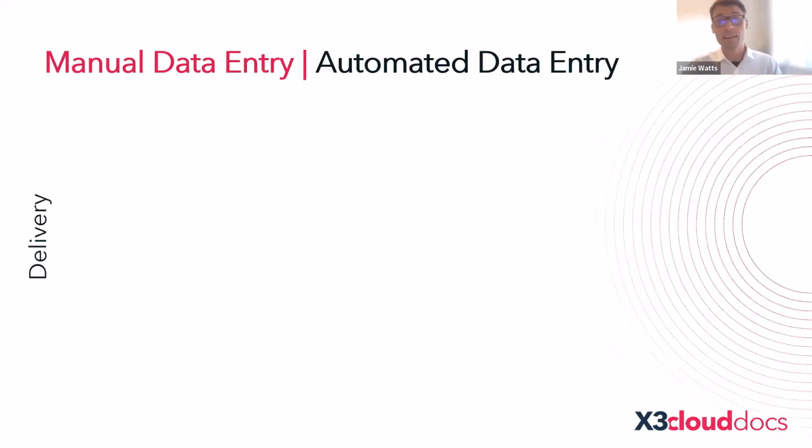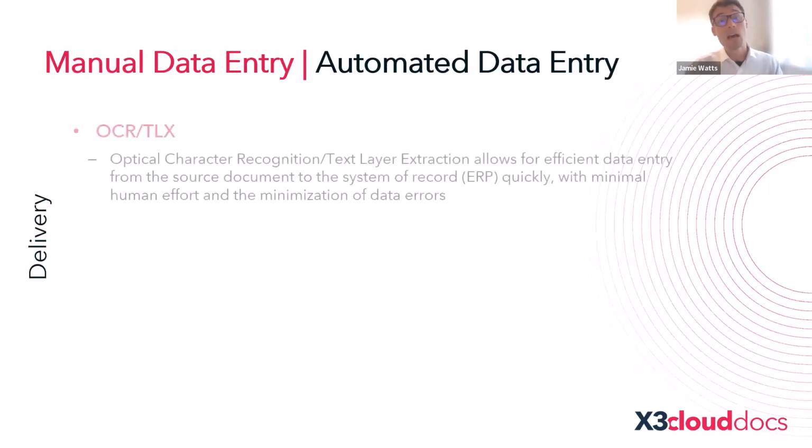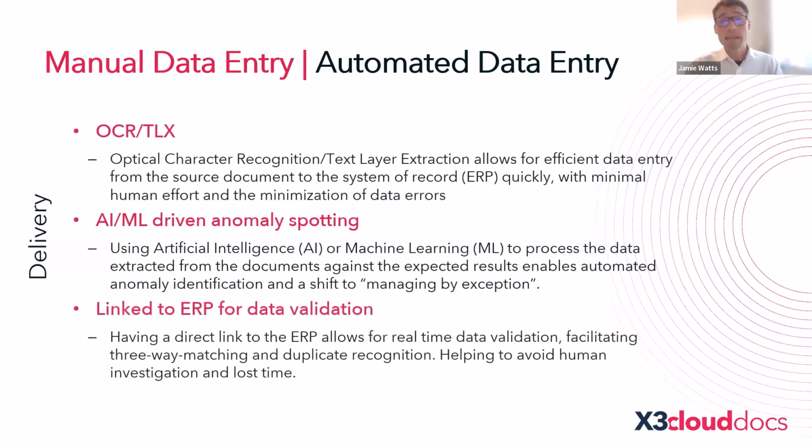So each of these I'm going to run through because we're about 22, 23 minutes into this, and I don't want to spend the whole time just blathering on about these things. But automated data entry, we've got three possible solutions here. The first is OCR or text layer extraction. And this is not unique to X3CloudDocs. This is going to be generic technology that most solutions in, for example, AP automation will use.